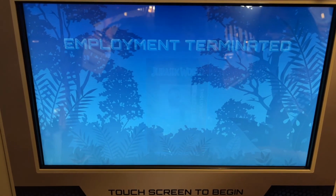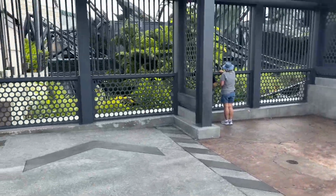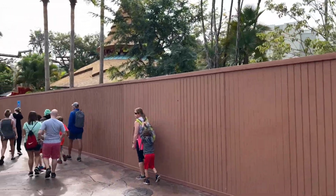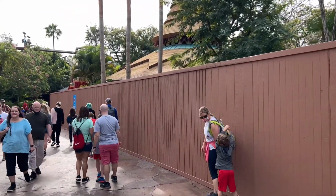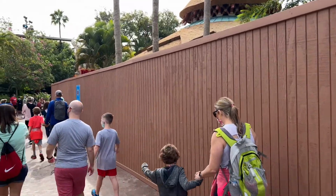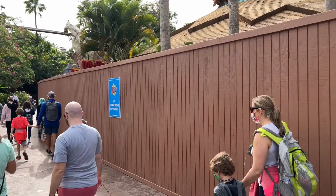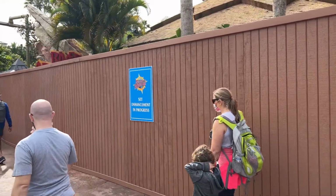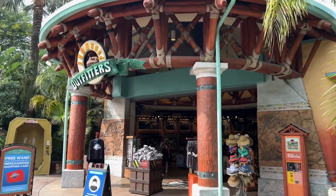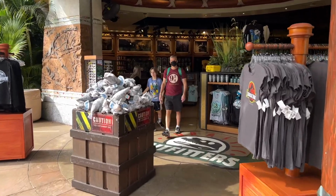Oh, I've been fired. Awesome. Raptors are running loose. So we're going by River Adventure, and it is closed for refurbishment. But fear not. It's only for, I think, another week or so. And it's basically they go through and I think they repaint the rock work and work on some of the dinosaurs, give them checkups, you know? So we're gonna run into Jurassic Outfitters real quick. I don't think there's much more we haven't seen, but we're gonna take a quick peek.